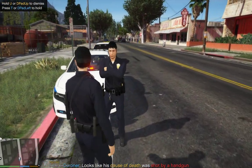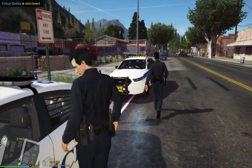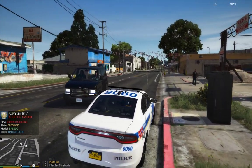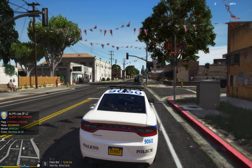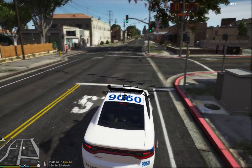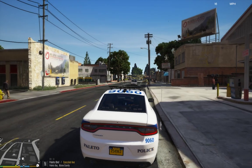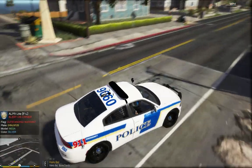Alright. Corner gonna take him in. Thanks. Now, guys, a lot of you may not know, but this texture is based off the old texture for Orlando, Florida. Hey, girl. You piece of trash!